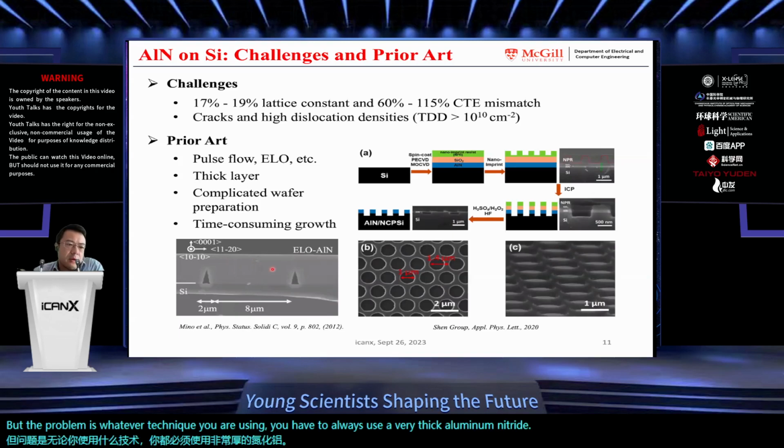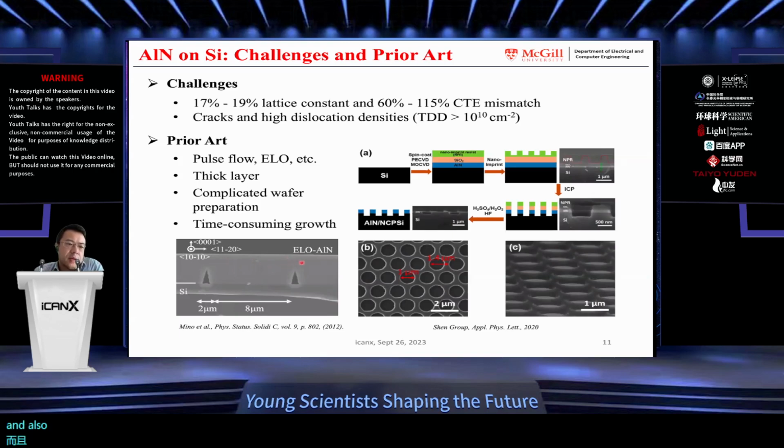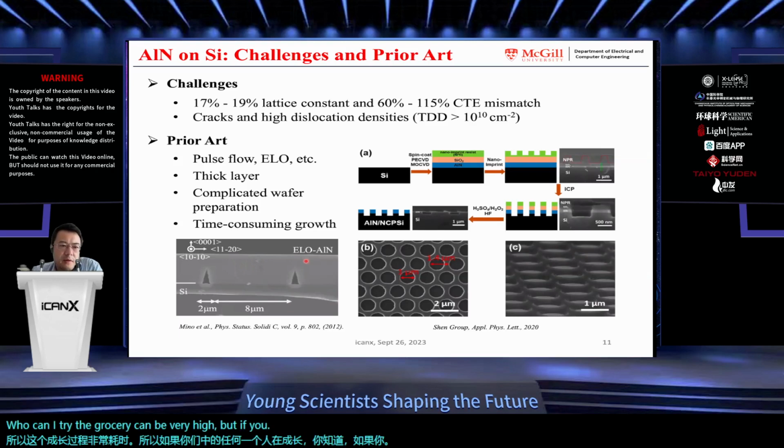And this growth process is very time consuming. If any of you do growth, you know that for gallium nitride the growth rate can be very high. But if you grow aluminum nitride, the growth rate is not very high. So it's a time consuming process. And making these kinds of patterns is also time consuming and cost consuming as well.